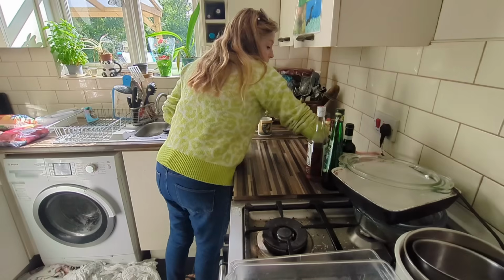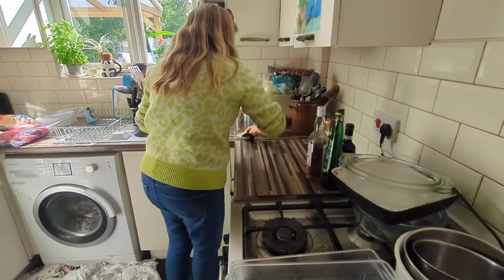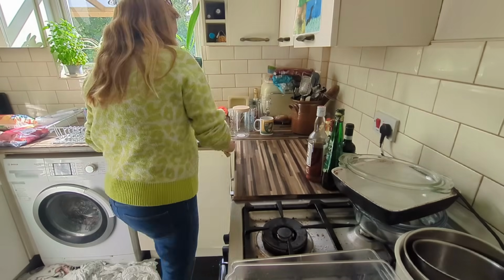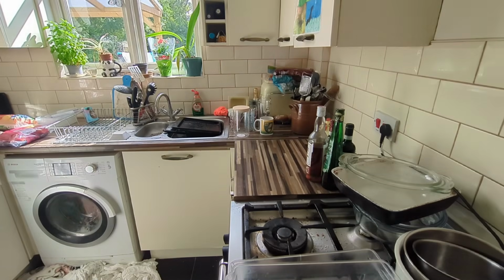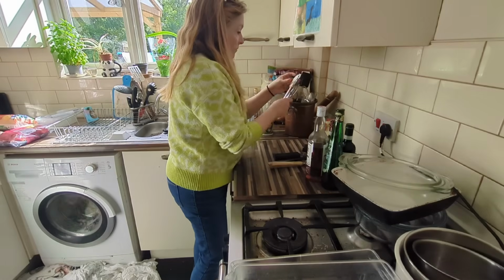So I guess they must just constantly work on it, constantly put things away, constantly wipe down the side, constantly not put things down. All the things that I'm not particularly good at.